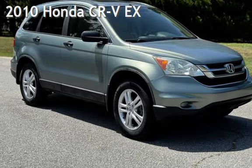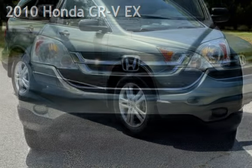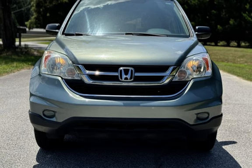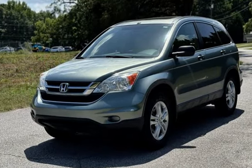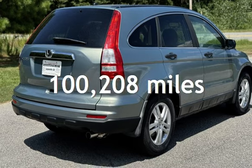Presenting a pre-owned 2010 Honda CR-V EX. This four-door SUV has a four-cylinder, 2.4-liter i4 engine, with front-wheel drive, and an automatic transmission. This Honda has less than 101,000 miles on the odometer.